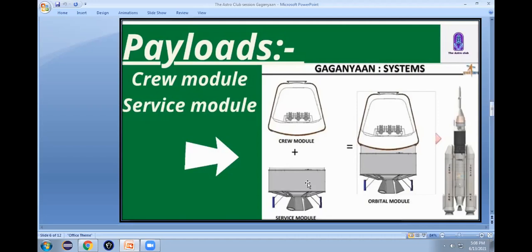So the service module is powered by 2 liquid propellant engines. It will be equipped with emergency escape and emergency mission abort. That is, in case of an emergency, the astronauts can use the service module to escape easily. So the crew module plus service module is equal to the orbital module. This entire one comes under the orbital module. This orbital module will be placed in a rocket which takes off the entire orbital module from the surface of Earth into space. So this is about the payload system of Gaganyaan.